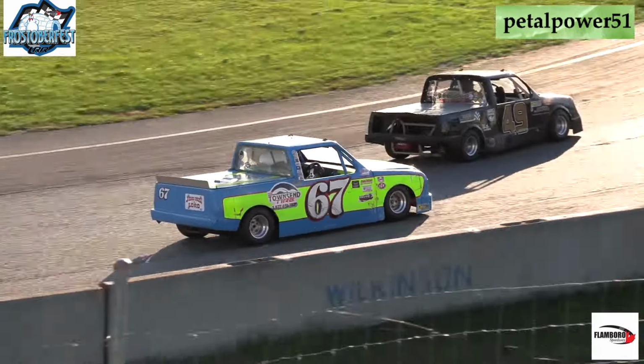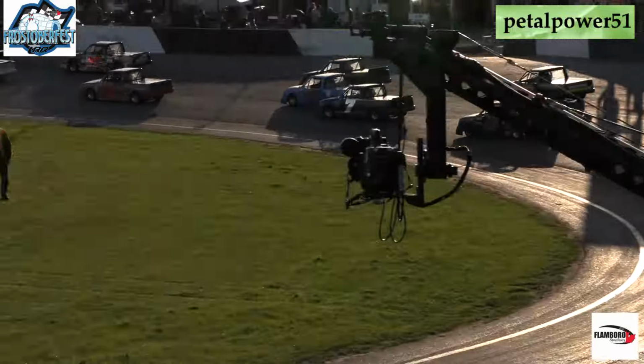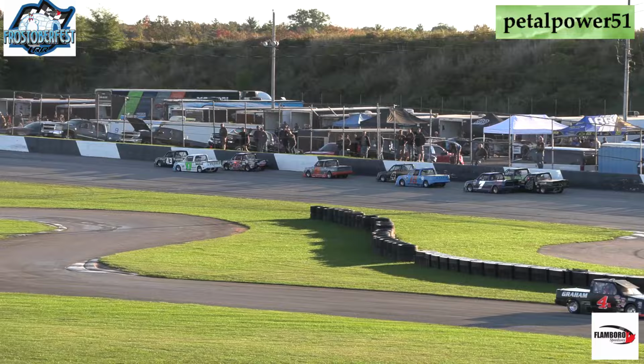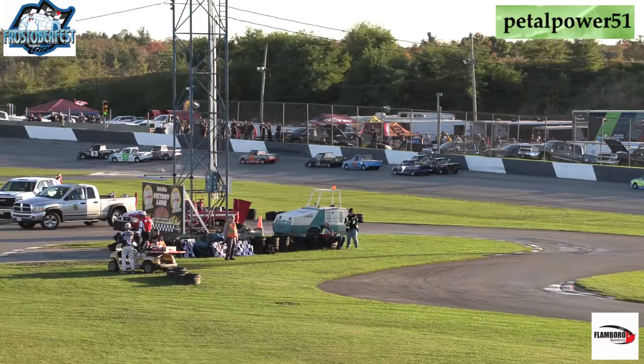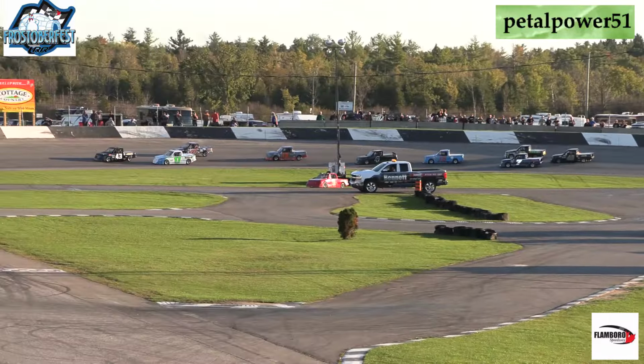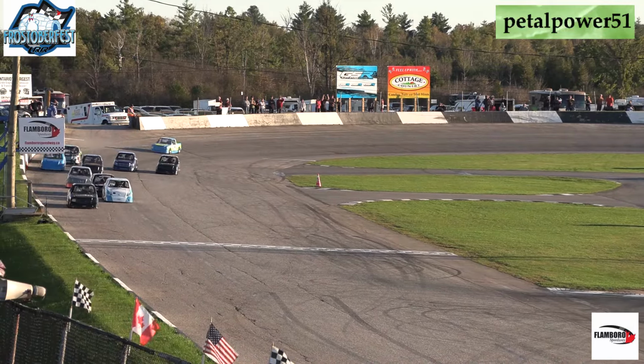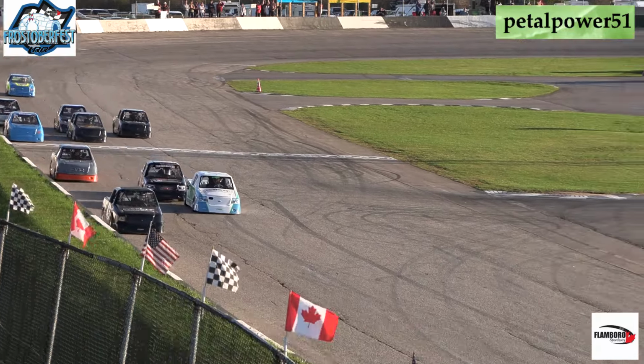Factor 20 here at Flamboro Speedway. The 43 car of Carson Sim, he's going to try to overtake that 17 of Kevin Stark down the back straightaway. Del Freiberger is going to be in the mix here as well as they head into 3 and 4. Right behind them, that's the number 19 of Caleb Goertz, and he is joining the front 4.